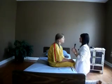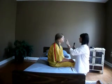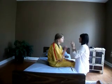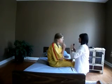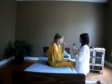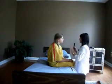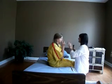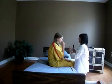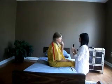And next we're going to look at your mouth and pharynx. Oh, for your nose, can you occlude one side and blow out? Okay, and the other side? Okay, and repeat and suck in, occluding each side. One side. There you go. Can you breathe in now? Yeah. Okay, great.